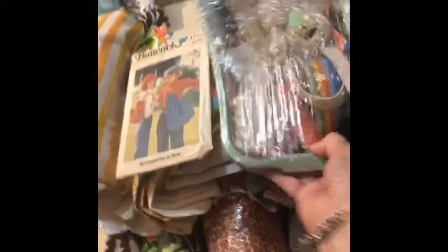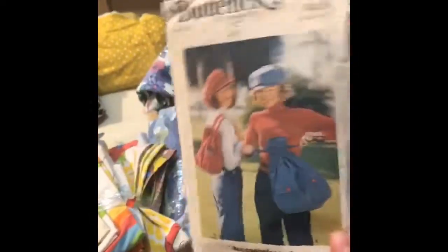Also picked up some material this weekend. This is a little bit of everything. Some ribbon, some trim, some elastic. I got this. I'm going to try to make backpacks. And I got a few sheets. I always pick up vintage sheets. This one was a good one.